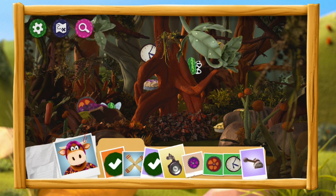This item isn't on our list. Yee-haw! You found an item that's not one of the items in our case file. Let's keep searching. I don't see anything else here. Maybe we should try looking somewhere else. Now where should we look?